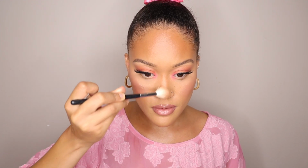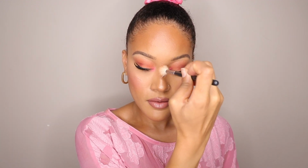And I'm just gonna go on the tip of my nose a little bit, and up here, and down here. I think this is the fourth or the third time. I haven't even been able to keep track because I go in so many times with this. I'm gonna go in for the last time with the Fix Plus just to really make everything look perfect, y'all.